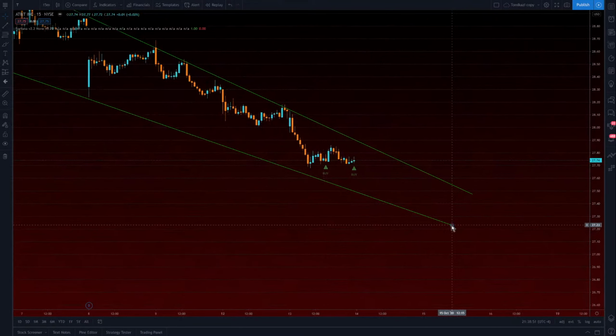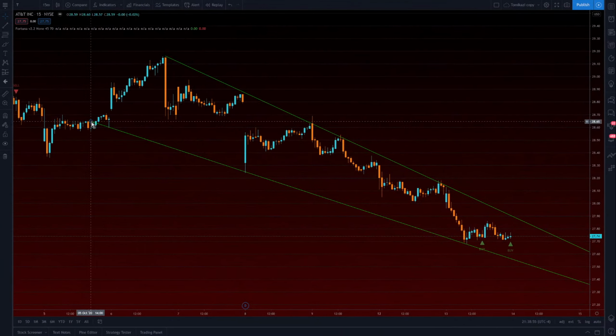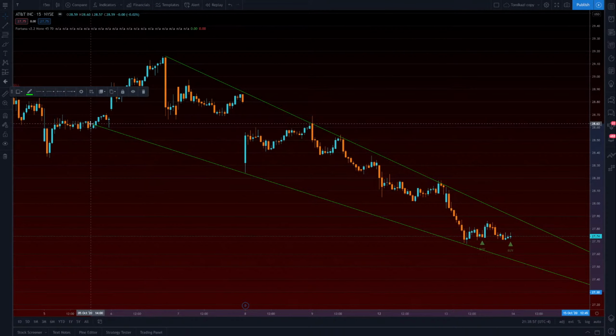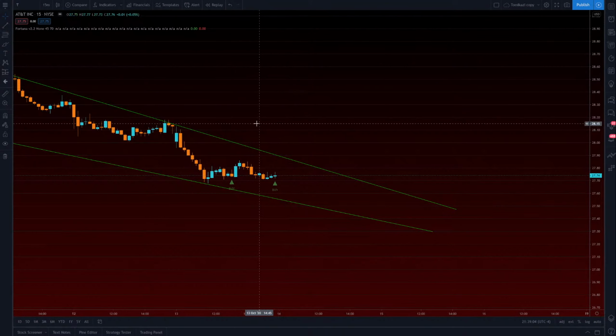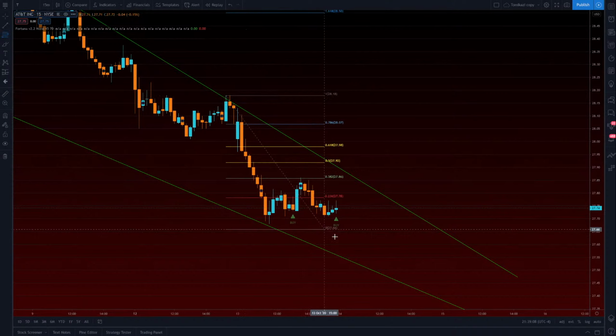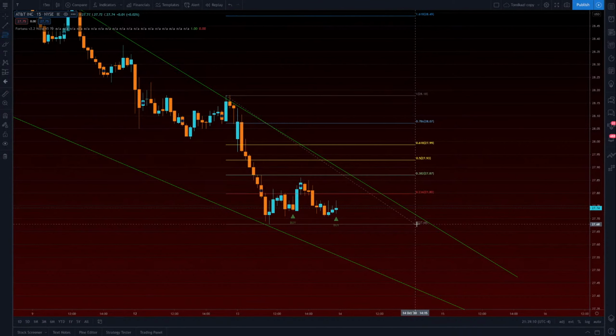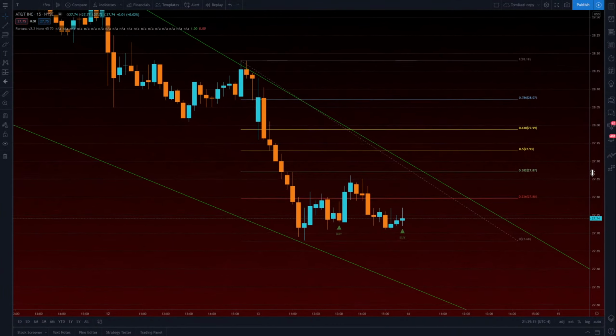Let's see what this looks like. All right, so there's a collapsing channel perhaps, if I did those right. Let's get into whether we would have taken it or not. I think that's what people struggle with. They're like, well, I see all these signals coming out. Would I have taken it? Yeah, I would have taken that first one.